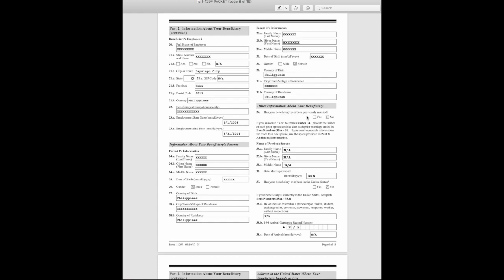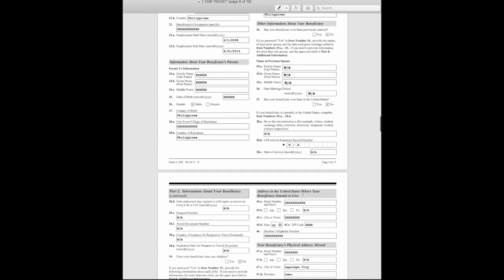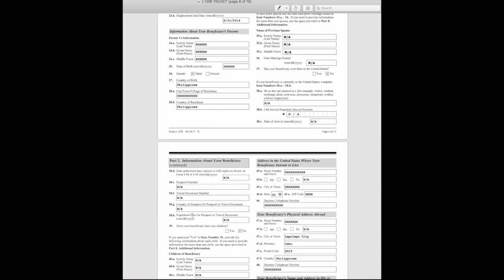Has your beneficiary ever been previously married? No. So items 35A to 36 are not applicable for me. Has your beneficiary ever been in the United States? No. If your beneficiary is currently in the United States, complete item numbers 38A to 38H. So 38A to 38H is not applicable for me.